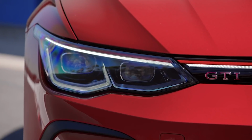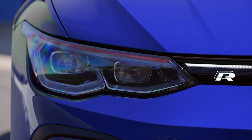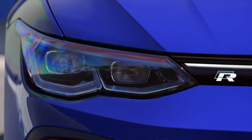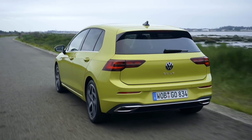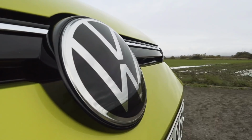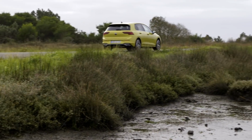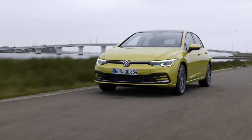The GTI will be launched later in the year, and the R has been confirmed with 330 horsepower, and manual gearboxes are on the agenda too. And despite VW making a big deal about the electrification of the Golf 8, diesel is not dead. A 2-litre TDI will be available in 2 states of tune, 108 and 148 horsepower, with the GTD arriving at a later date.